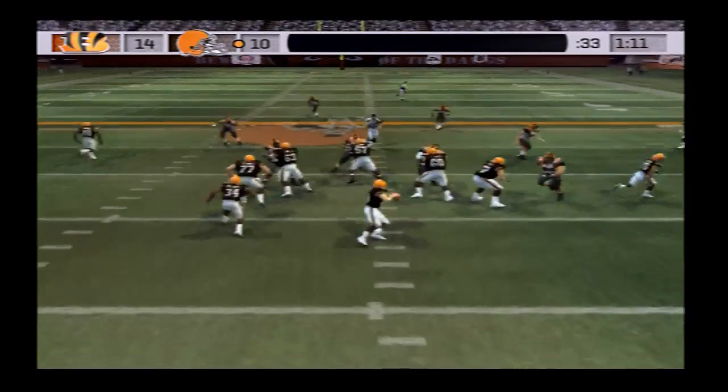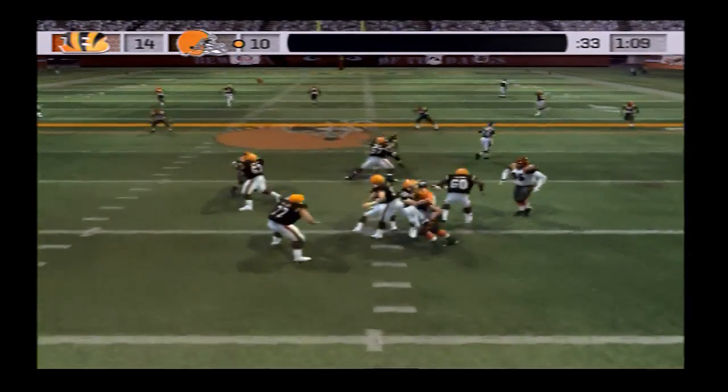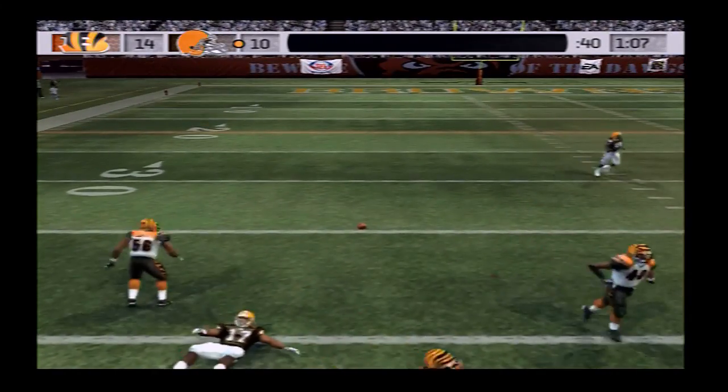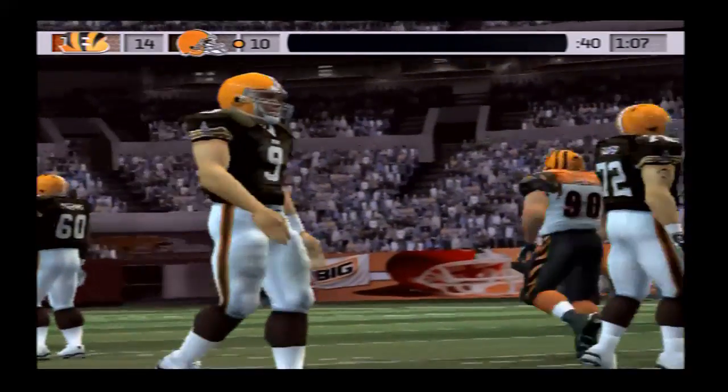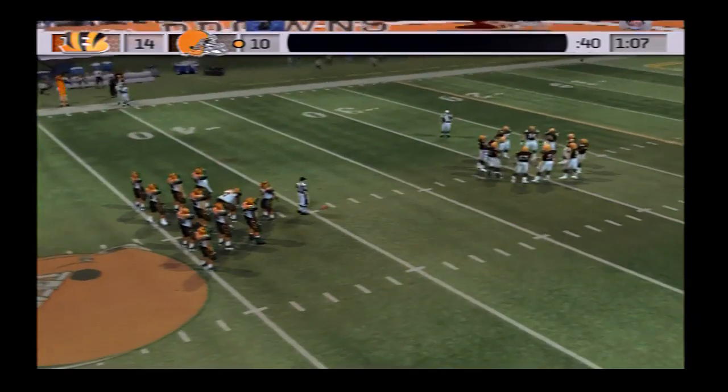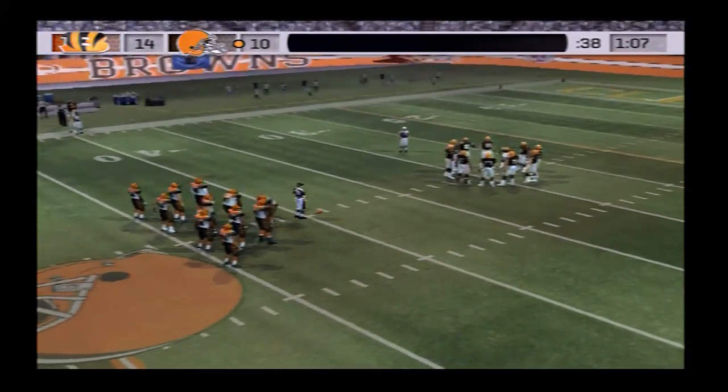Here's a no-huddle. It's a good way to keep the defense off balance. Throws it. This pass is incomplete. Thurman teed off on him and it forced the ball out before he could make the reception. Yeah, and he's either going to get in there and knock the ball out or he's going to knock someone else out.